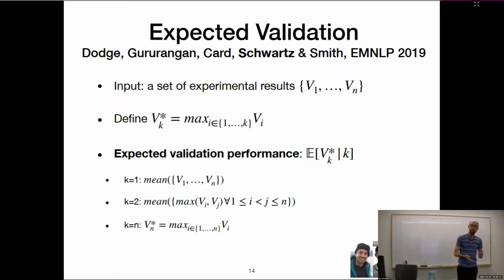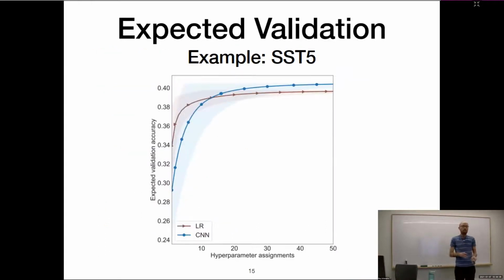Similarly, if we had a budget of 2, this allows us to do 2 runs. So we take each pair of experimental results and return the mean result there. And obviously, if k equals n, this results in just the maximum value, because we run everything and just take the highest value. So what does this give us? This gives us the ability to plot a chart that tells you very accurately how much you are expecting to get if you put this amount of work into your model. Basically, if you run this number of experiments.